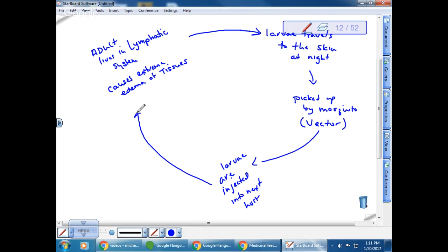So this one's kind of scary because you could just pick up a filarial worm through a mosquito bite, right? So that's why they recommend that you protect yourself from mosquitoes, right? Because mosquitoes can be disease vectors. Most notably, the Zika virus is also transmitted via a mosquito, right? So mosquitoes are hard organisms to avoid. But there's a cure for this, right?